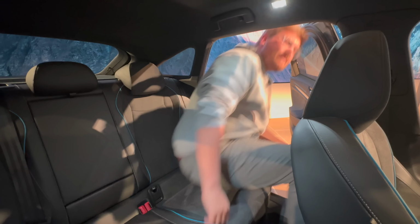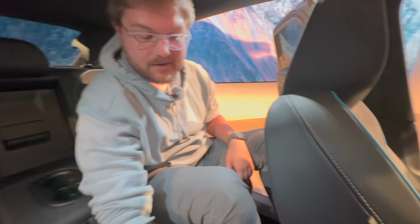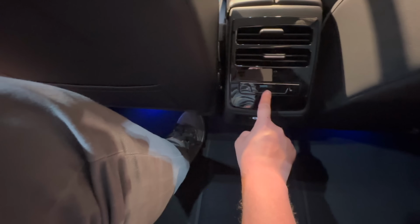I'm going to sit basically behind my seating position. Oh yeah, there's room. There's so much more room than the Ioniq 6, so much more than the Model 3. You can't even compare them. This is a legit back seat right here. Two USB-C ports, heated controls, I believe maybe even a little screen right here possibly to tell temperature.